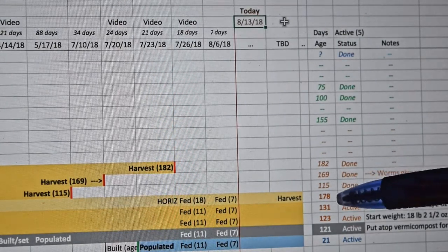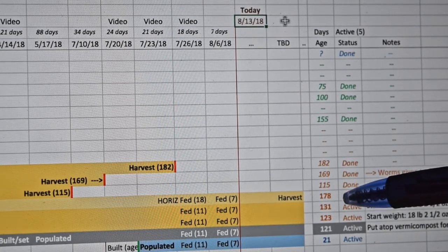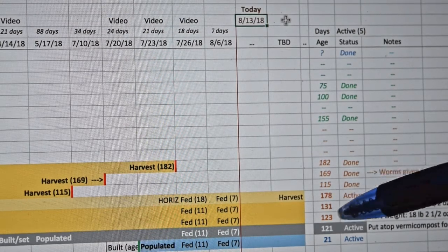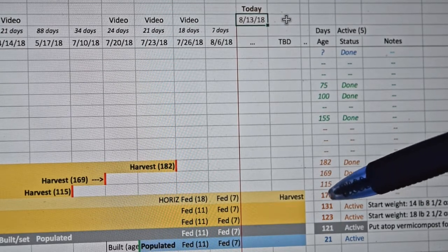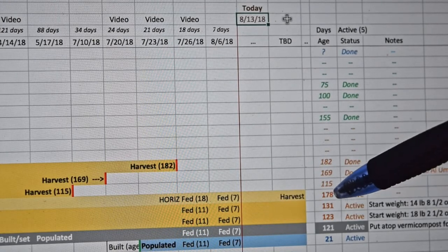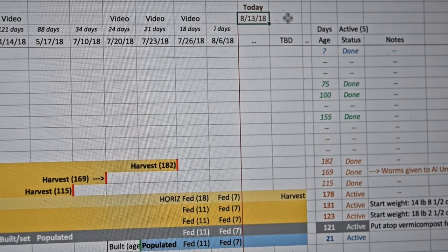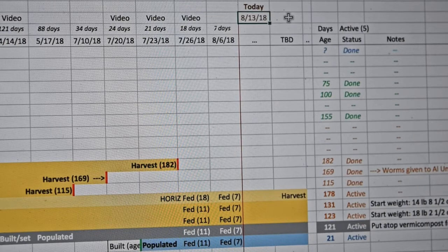Here you can see the total number of days the bin has aged since it was originally built, and as you can see with my oldest bin, it's approaching my personal longest period of time of any bin that's been in action, which is 182. So a few days from now this will probably become the oldest bin I've ever had, and it's due for harvest. It's just that time hasn't really permitted for it.